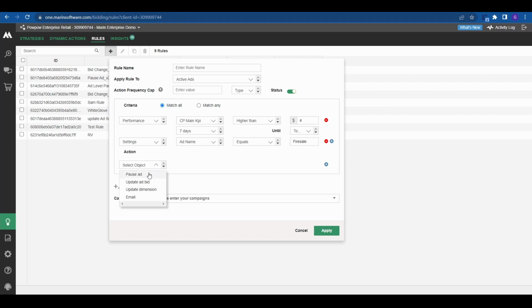I can set this rule to automatically pause that ad as soon as a specific ad starts to get above $4 per sale. You can also use rules to set up different types of actions, such as Google always recommending that you spend more. Using this functionality, you can constrain Google to keep that in check.